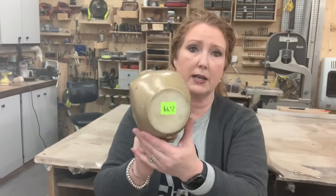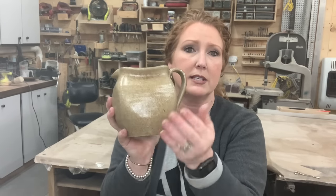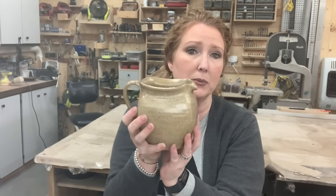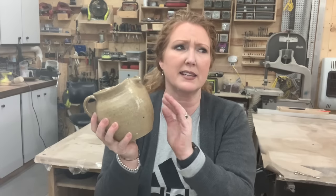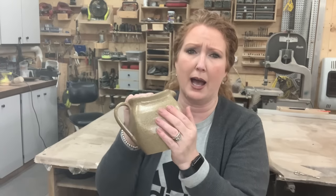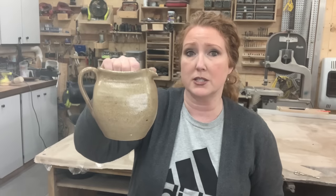So for $2.99 at the Salvation Army, look at this cute pottery. Can't you see just putting a little crockery stamp on this, or leaving it alone, one or the other. It's like people like things with words and letters. So yeah, I think I probably will. They had three of them and I picked the biggest one so I could stamp it. Because you just never know.